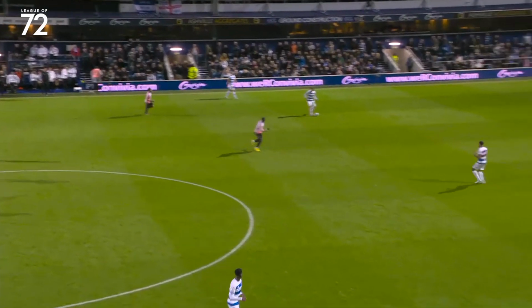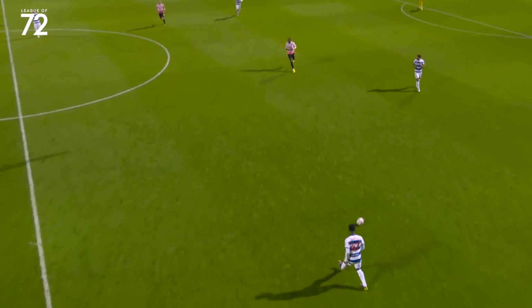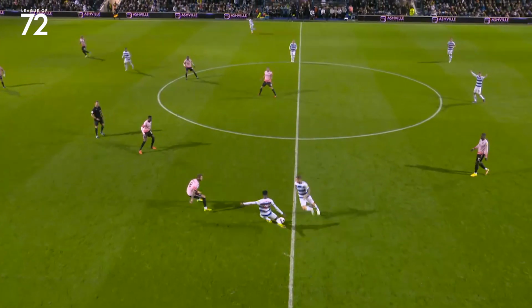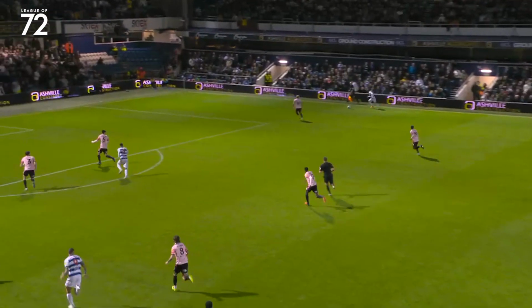So let's show you a clip that really encapsulates the style of play under Beale, making the pitch as big as possible, utilising technical ability in midfield and moving the ball forward with urgency and efficiency. Here's another perfect example of how QPR are able to slice open teams this season. It all begins from having clear midfield dominance and time on the ball to make decisions.